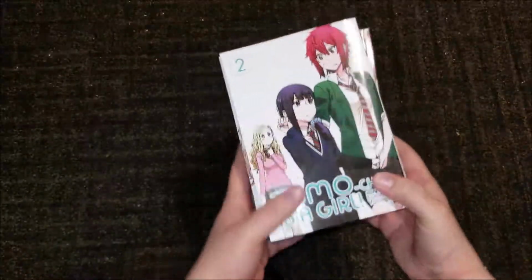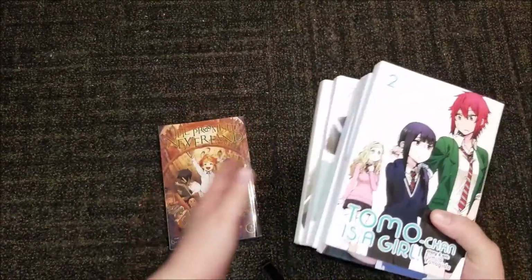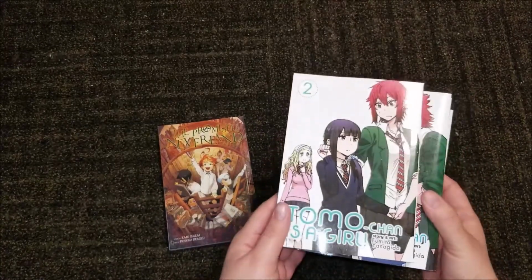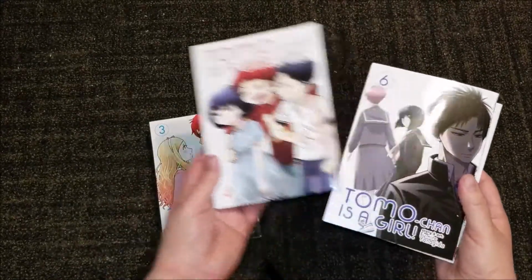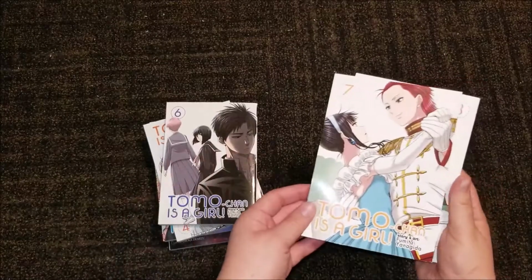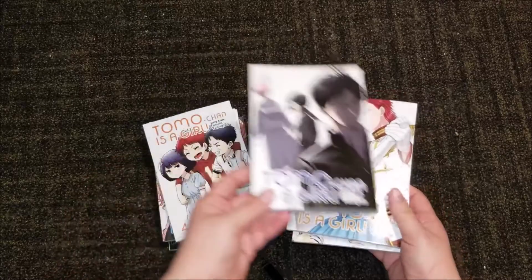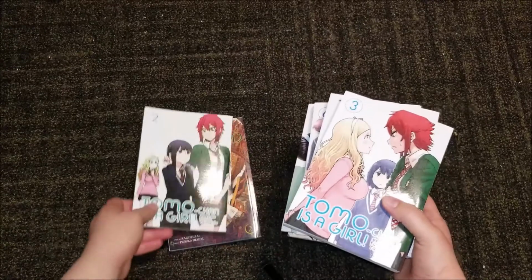So I ended up getting new volumes, and the series I ended up picking up was almost the rest of Tomo-chan is a Girl and The Promised Neverland Volume 2. But they had in stock most of the volumes of Tomo-chan is a Girl, so I ended up picking Volume 2, 3, 4, 6, 7, and 8. They were out of stock of Volume 5, and so I said, oh, I'll just pick that up somewhere else, perhaps Barnes & Noble.